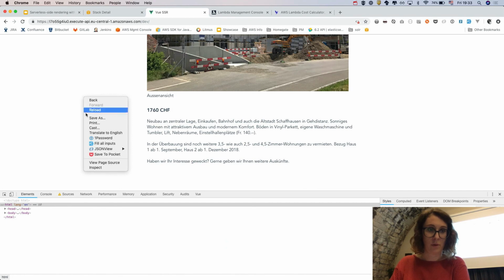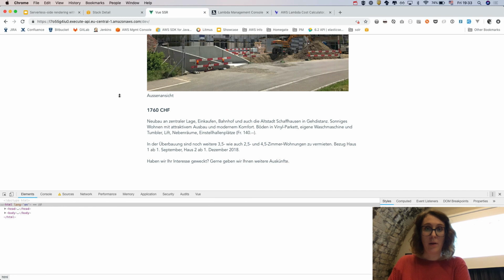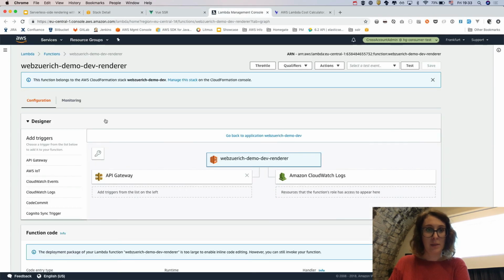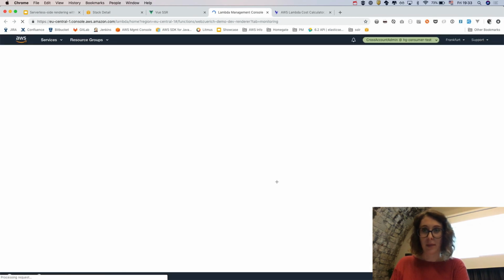Just to prove that I'm not lying, this is the source, so you can see that the data is already there. Right, so this is it. Let's call this Lambda a couple more times, and then we can jump to the monitoring. I'm kicked out of my account.